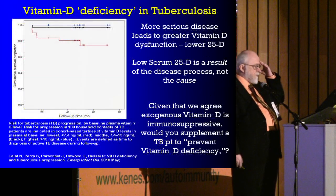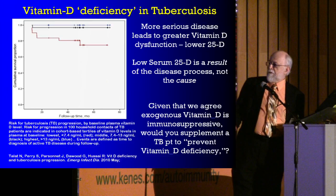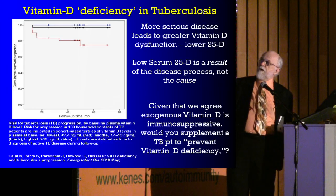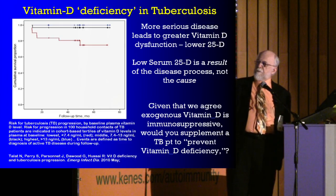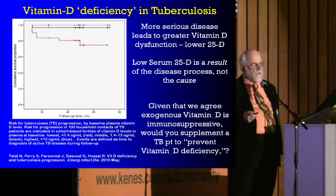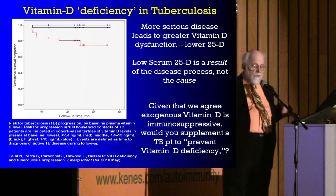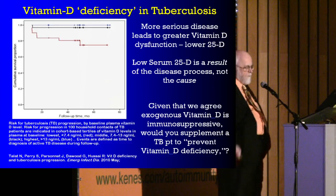So, let's have a look at this paper that's just come out, last week actually, in Emerging Infectious Diseases, a CDC publication, and it showed vitamin D deficiency in tuberculosis. What it showed was that the mortality from tuberculosis increased as the level of 25-D, the vitamin D precursor, in the bloodstream decreased. So if the body is not down-regulating the 25-D, then patients have a far better life expectancy, or far lower chance of morbidity from tuberculosis than if they have a low level of 25-D.